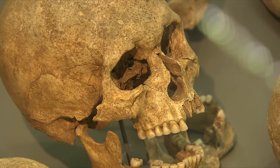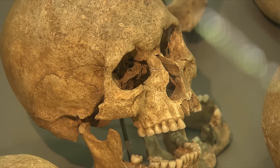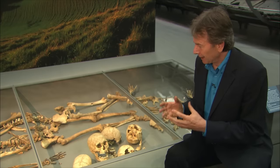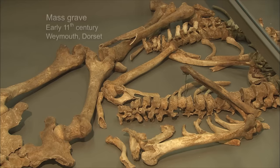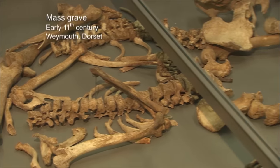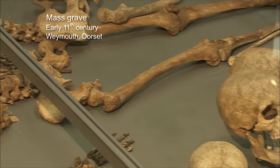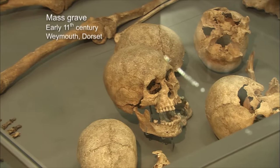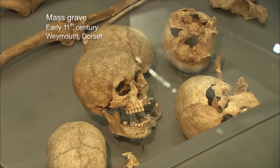Of course, thousands of Vikings died violent deaths during the Viking Age, and these are some of them. These bones are part of an extraordinary, thrilling find that was made only recently, 2009, near Weymouth in Dorset, when a bypass was being built. And there, in a lonely coombe, in an old Roman quarry, were found the bones of around 50 men. Here's the clues.